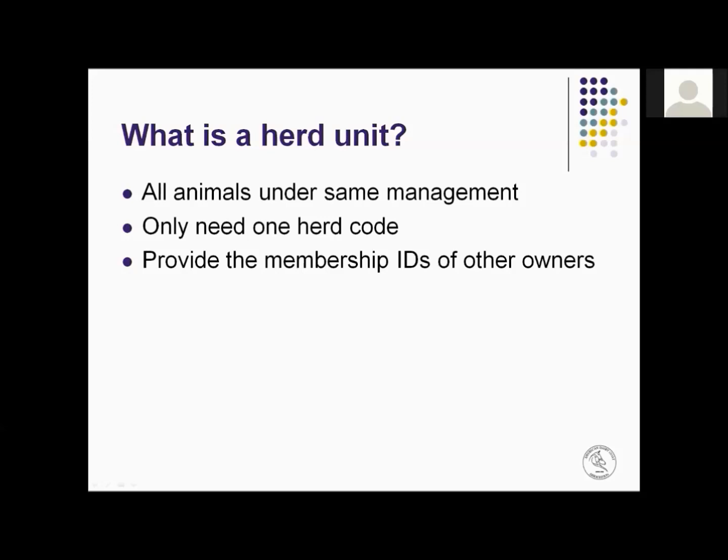Now, a question that I get a lot from people is, okay, my children and I all have goats in our names, and do we each need a herd code? So a herd unit is one that is all under the same management, and it all gets the same herd code. So you don't have to pay for additional applications. You just put those membership IDs and include them on your application.